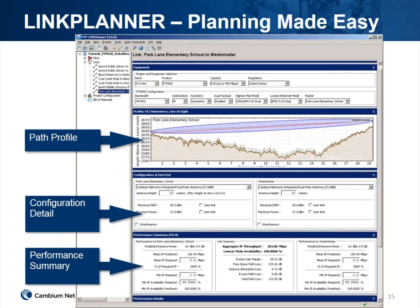I've talked a bit about Link Planner. This is a free software package that's available for download from our support website. You can see here that in the middle of the picture, there's a path profile. This really is showing the terrain between point A and point B. I can enter those 2 points into Link Planner either through a series of GPS coordinates, or I can simply go on to Google Maps or Google Earth and select 2 points, and then import them into Link Planner. So it's very easy to get your data in.